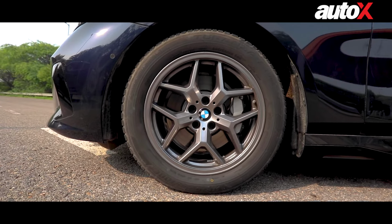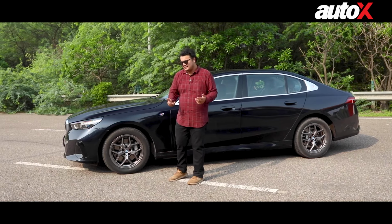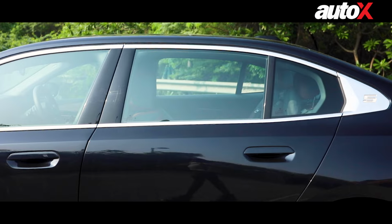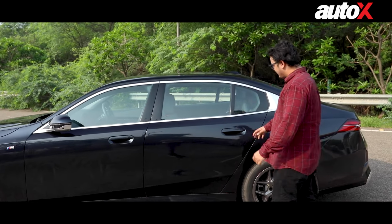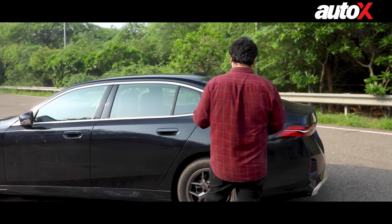Remember, you can opt for 19-inch wheels, which come with lower profile tires, and that looks better, if I may say so. The wheel arch gap, though, well, that's there to stay. Again, silver elements across the windows. This too will be in bronze if you opt for it. But overall, the profile gives that stately feel that owners of the 5 Series will like.